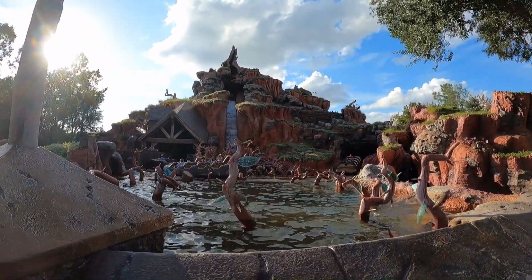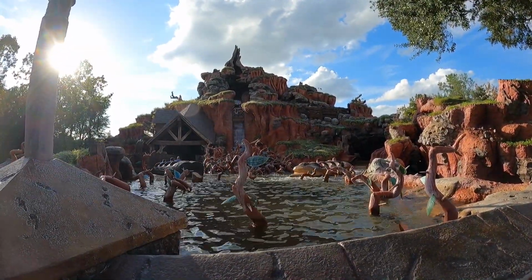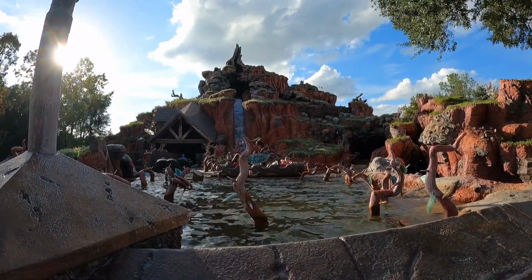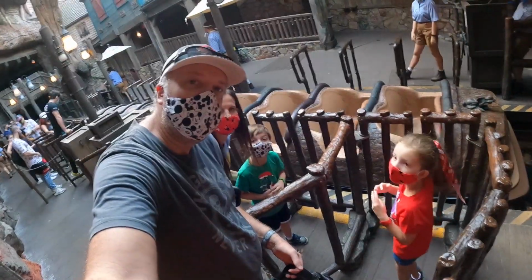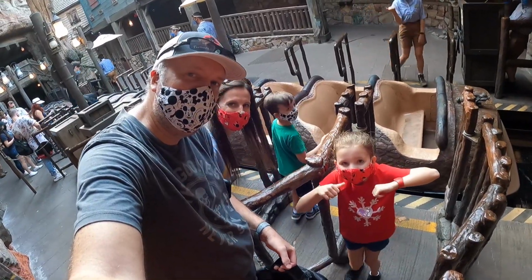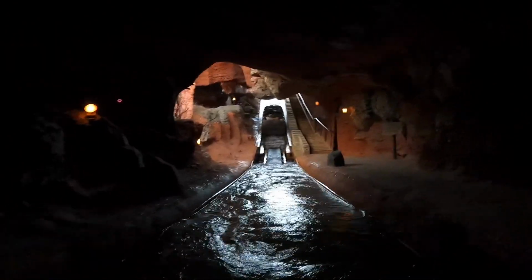All right, so Splash Mountain, like I said, about a 75-minute wait time. Here they go. So you do get a little wet sometimes on this ride, but nothing too wet. And it's still fairly warm, so we'll have plenty of time to dry off afterwards. All right, about to get on Splash Mountain, so we'll see how it goes. All right, Splash Mountain, here we go.